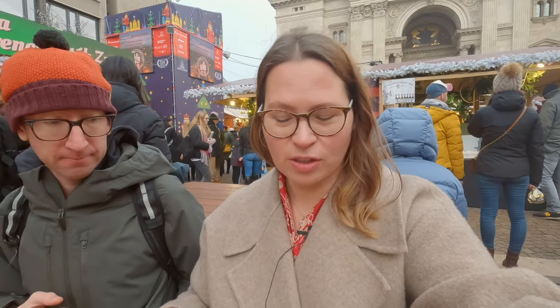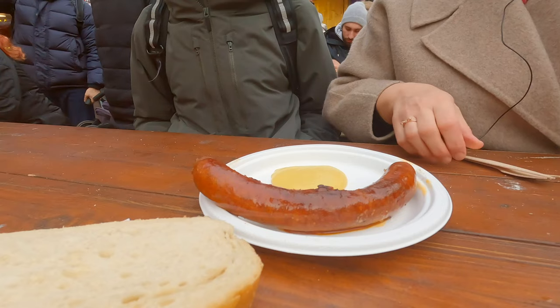So it's super traditional to have this kind of mild mustard with Hungarian sausages, these fried sausages, or I don't know what they are, fried sausages, I guess. This is super traditional and they do give quite a lot of it, but that is completely normal. And I think you'll find that you will actually eat it all or most of it anyway.